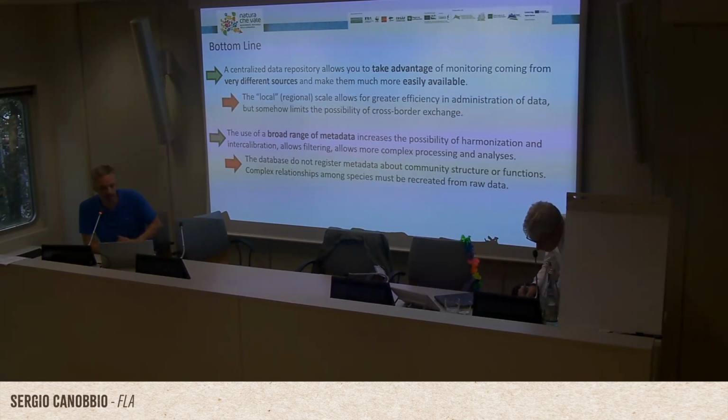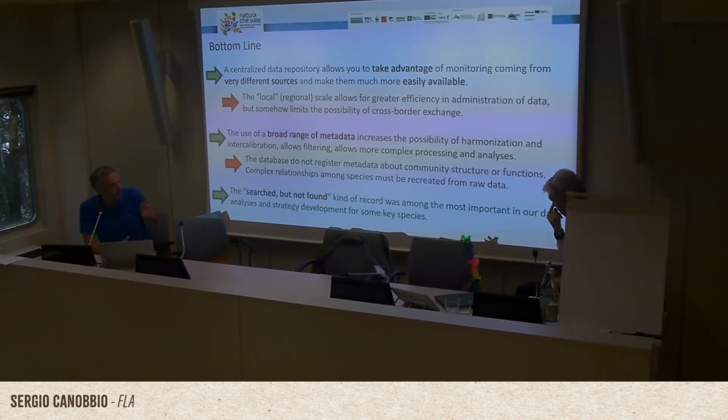Anyway, the metadata increase the possibility of harmonization and collaboration among collected data. They allow filtering, and they also allow more complex processing and analysis, even though there are limits. For example, we were not able to register metadata about community structure or functions, so complex species are collected one by one and kept one by one, and then we have to do something to talk with the community. There is not much data about the environment, so the complex relationships among species and communities must be recreated from the raw data we stored.